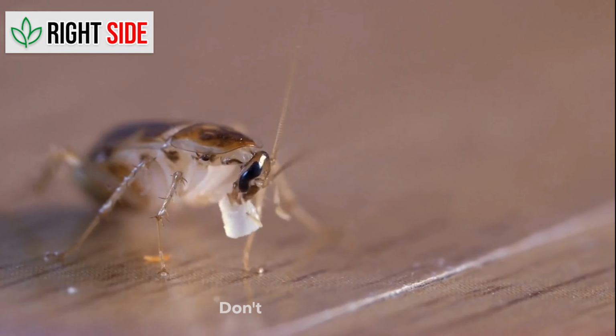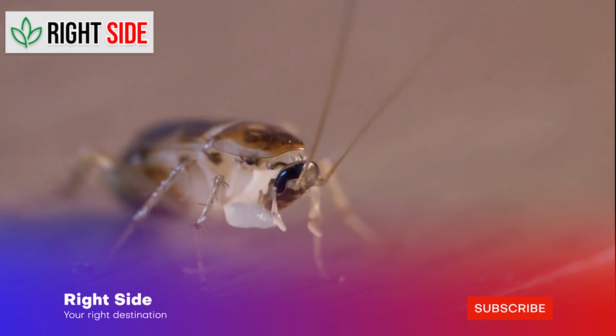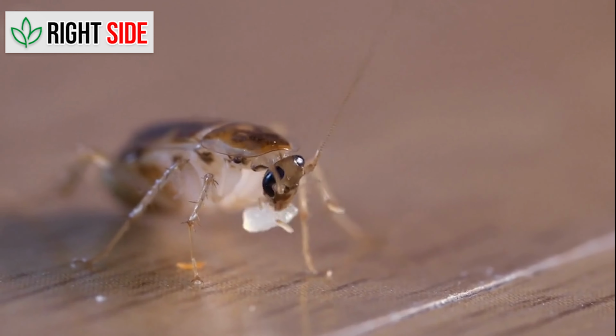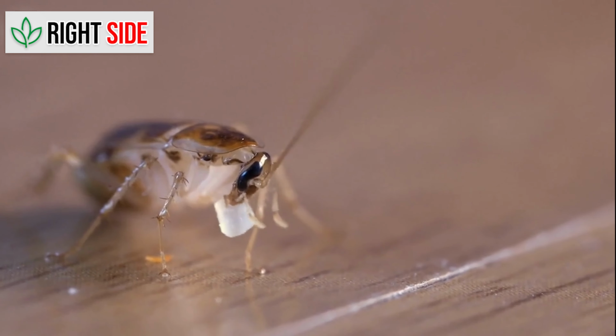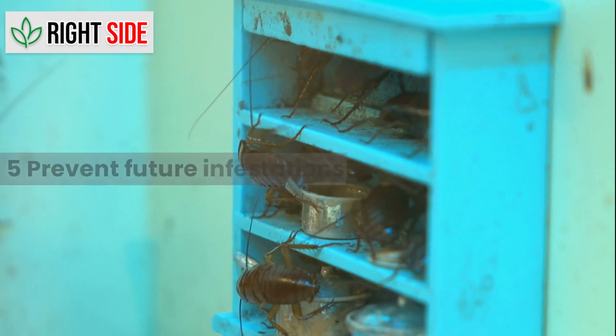If you are unable to get rid of roaches on your own, or if you have a severe infestation, you may want to consider hiring a professional pest control service. Number 5. Prevent future infestation.